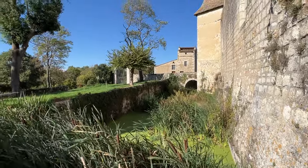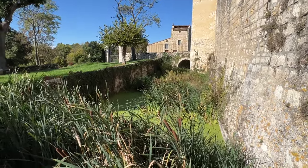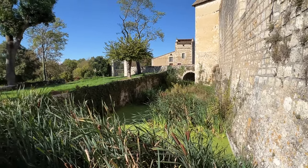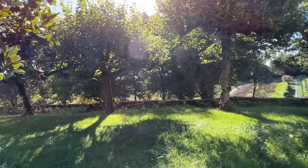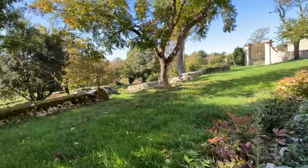Looking at the moat. It looks very green if you look in the water. That's because it actually has a little plant with these tiny little leaves that floats on the surface. So it gives it that green look to it. I heard a meow, but I have no idea where the meow is. It sounded like it was coming from the moat.